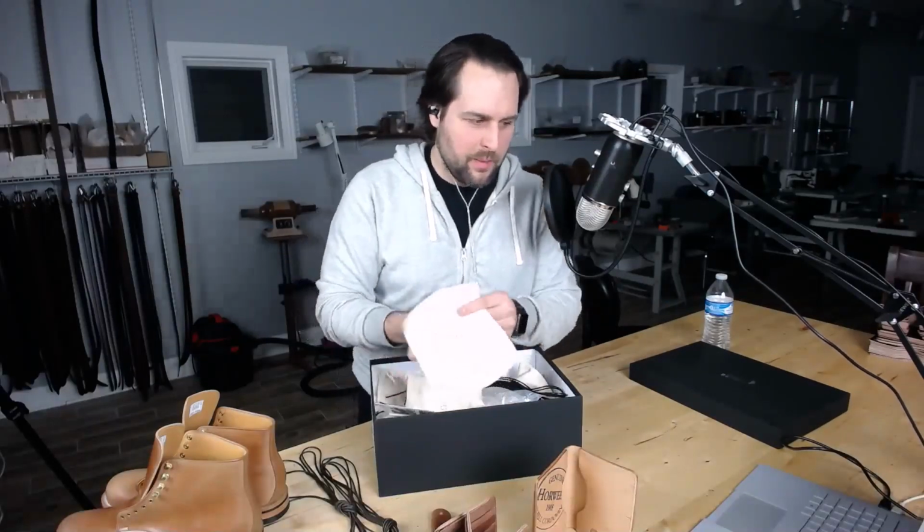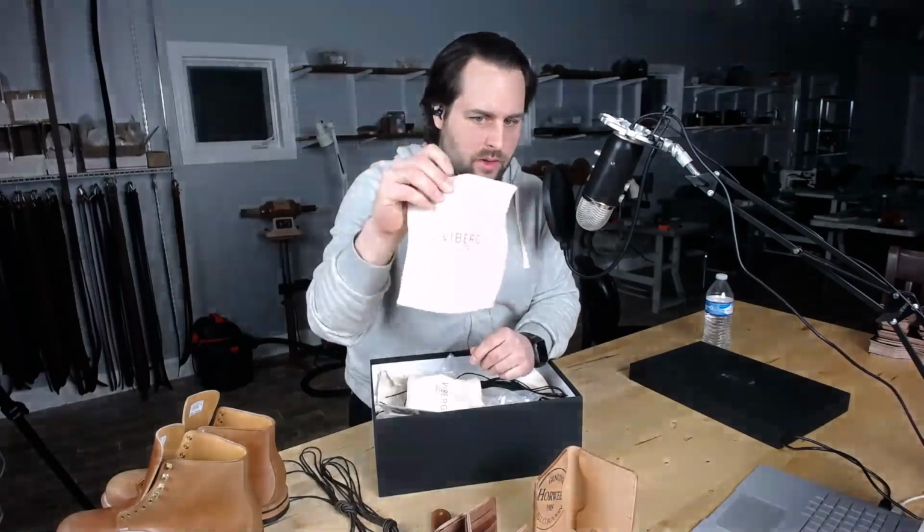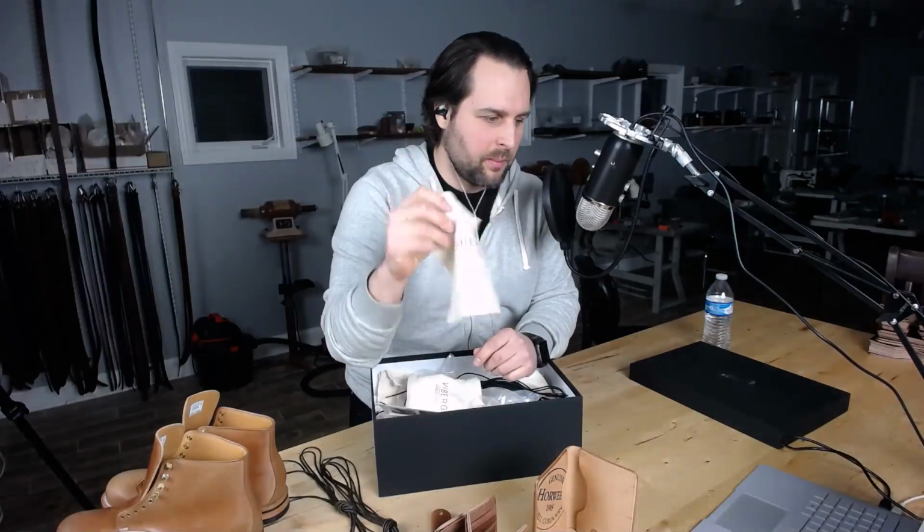And inside, they had a really cool... I didn't mention this in the video. I should have. They included what I think they're intending to be a polishing cloth, which is really cool to include, along with some Venetian cream in another bag here. So Venetian cream is here.